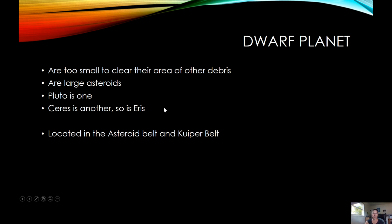We have Pluto, which is probably the most famous, and that's out in the Kuiper Belt, pretty far away from us. Fun fact, Pluto actually comes closer to the Earth than Neptune does during certain times of its orbit around the sun. I thought that was kind of cool. We also have some asteroids in the asteroid belt between Mars and Jupiter, like Ceres, and there are a couple others that are less known in that asteroid belt. They're just really huge asteroids.